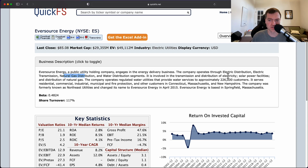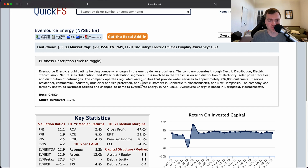It doesn't look like they generate electricity. It's basically a distribution segment. Distribution, I think, tends to be probably a little bit of a better business than generation when it comes to utilities. And so that is good to see because you get to charge a lot more consistency on your fees. They are serving in the Northeast, Connecticut, Massachusetts, and New Hampshire, 226,000 customers. And that gives you a little bit of background there.